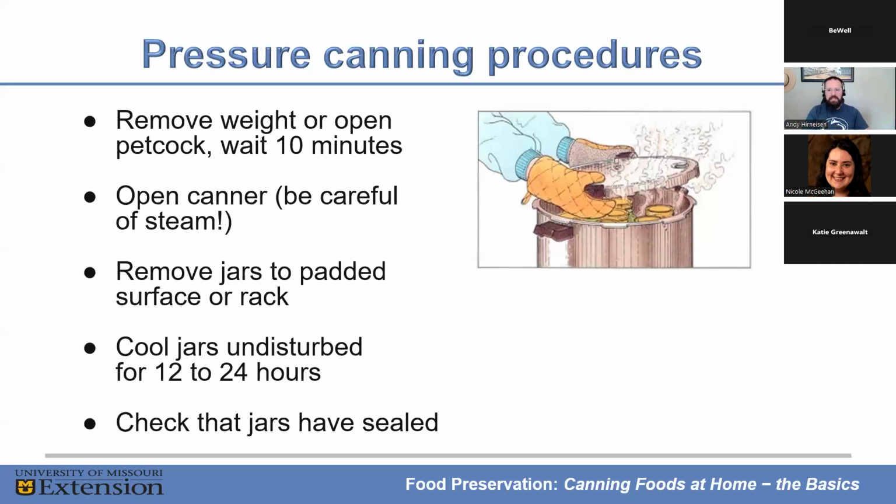If we skip that step, we can have something called siphonage. That's where the water boils out of the jar before the vacuum seal begins to form. So people will call us and say, hey, half the liquid is missing from my jar. Why did that happen? You could have cooled too quickly.